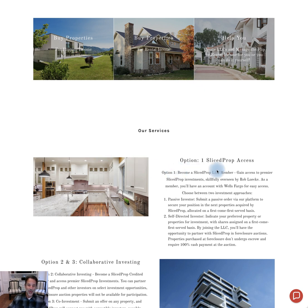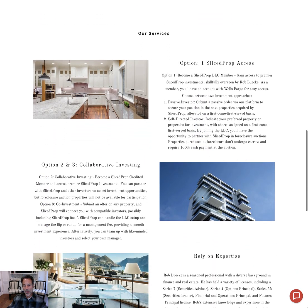So let's talk about what the access looks like and how you could become a member of Slice Prop and actually start working and potentially getting some profit. Number one is you can become an LLC member of Slice Prop. The only way you can buy at auction, unless you're going to be at the auction with us, is you actually have to become a member of the LLC. So you'd have to become a member of that LLC that's purchasing that property.